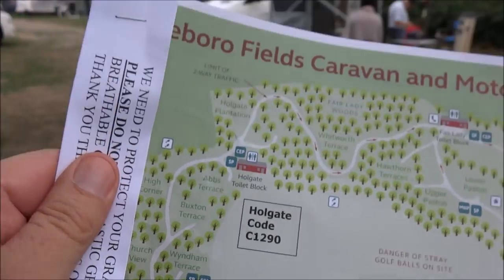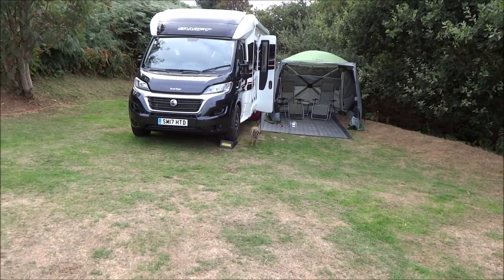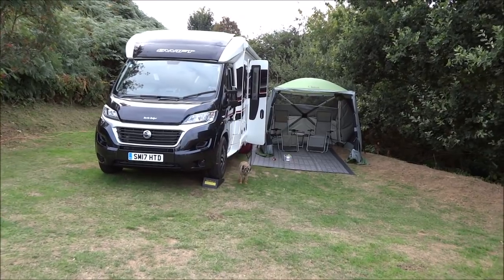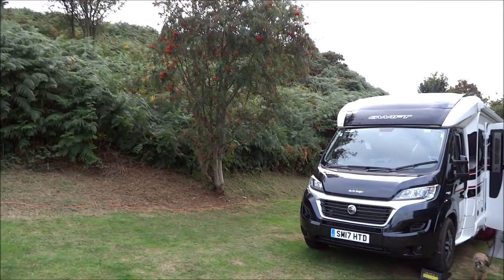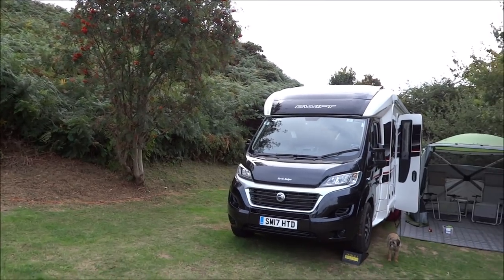And I'll show you the pitch. Well, pitch 59 is directly behind me. If I turn around, you'll be able to see it. And there we are. Lovely little cul-de-sac here. We're just surrounded in trees and quite sheltered really, in the corner here.